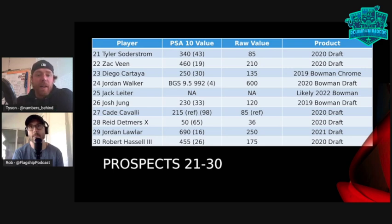Just going through this list real quick, Jordan Walker is 4th in terms of his raw value. We have 16th for Jordan Lawler overall for his raw value already. So that's a pretty high value for him. And then Zach Veen runs in at 19th for his raw value. So have those shifted over on the table there, but it is for their raw values. Who do you like in this list, Rob?